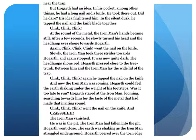near the trap. But Hogarth had an idea. In his pocket, among other things, he had a long nail and a knife. He took these out. Did he dare? His idea frightened him. In the silent dusk he tapped the nail and the knife blade together. Clink, clink, clink.